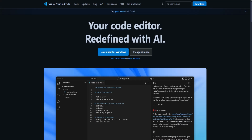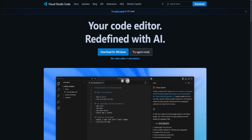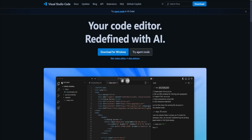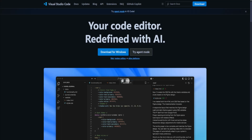Visual Studio Code versus PyCharm. Let's get started. Now, Visual Studio Code and PyCharm are two leading IDEs or code editors in 2025, each catering to different development needs. So here's a concise comparison to help you decide which suits your workflow.